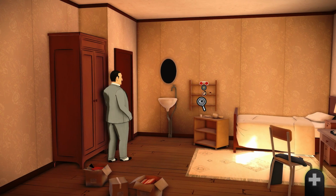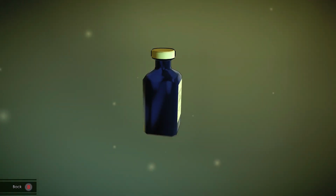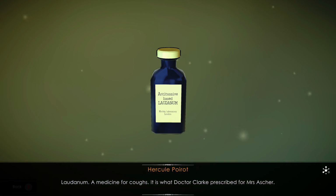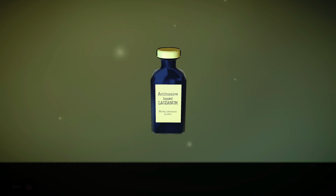Interact with the cabinet that's just to the right of the mirror, and investigate both bottles, which you will take. Then observe the bed area, and zoom in on the coat on the chair, the bed, and the dishes by the bed. Laudanum, a medicine for coughs. It is what Dr. Clark prescribed for Mrs. Asher. This subject will probably be useful to me.